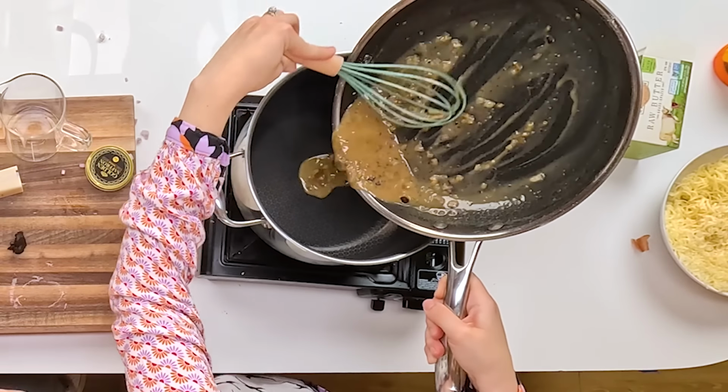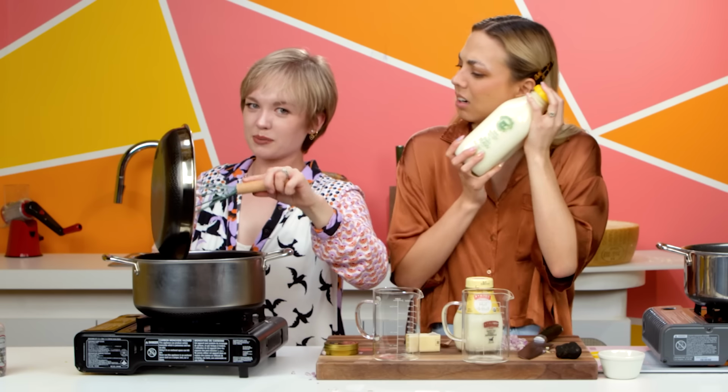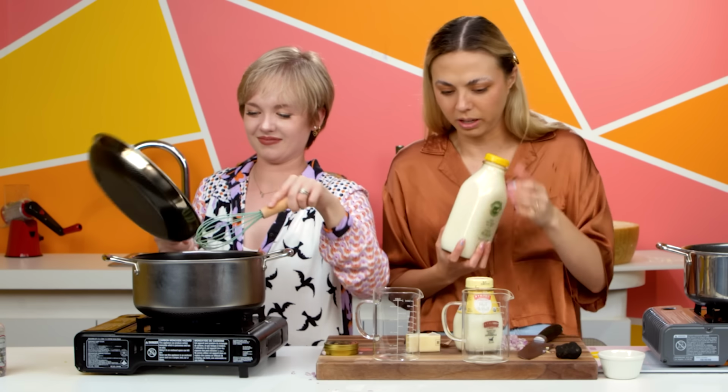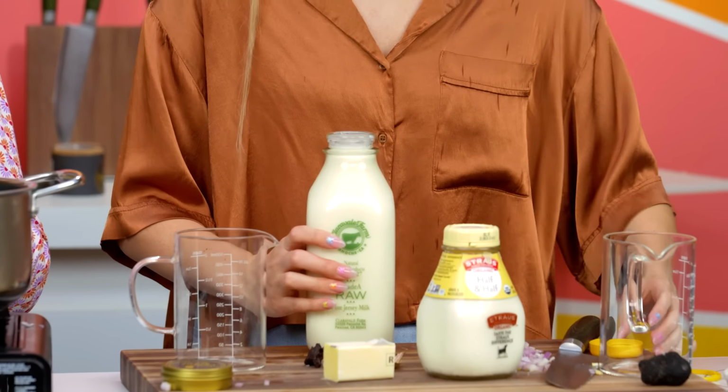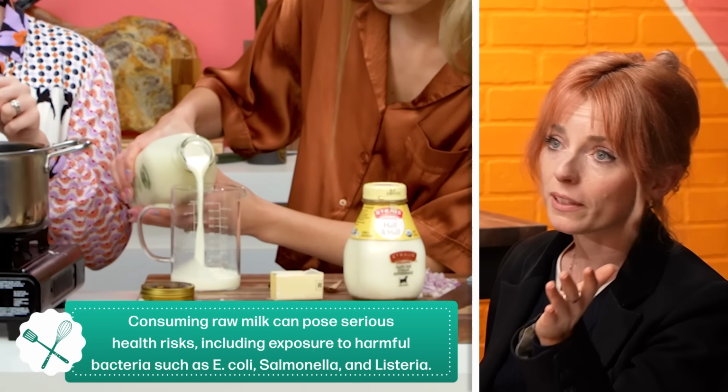All right, bigger pot. This is also raw milk, y'all. It's very expensive, but it's special. You have to make sure you eat it right. Why can't we just drink raw milk? The reason we can't drink raw milk is because of the possibility of E.